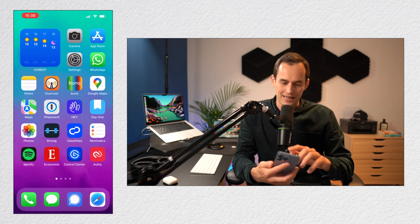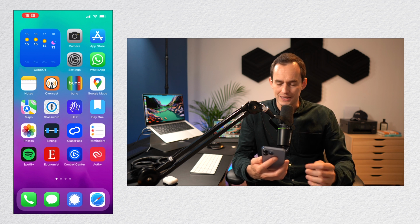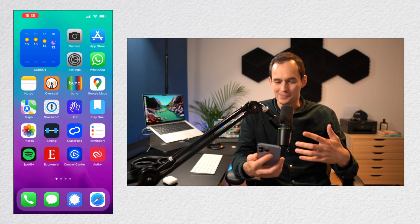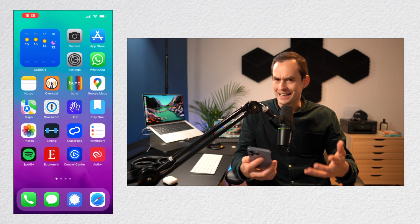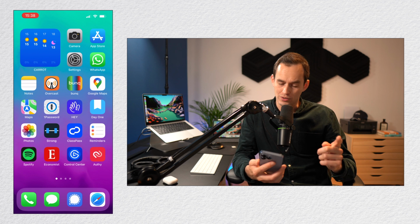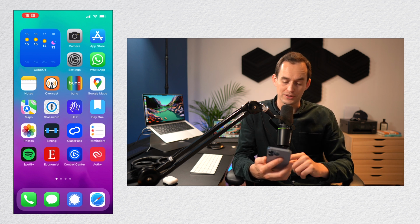Then I've got the Camera app, App Store, Settings, all really basic stuff. I've got WhatsApp, which is a common way over here in Europe that people communicate with each other, which maybe is not as popular in the United States. But actually, the main messaging app that I like to use is the one all the way in my dock at the bottom, third from the left, which is Signal.